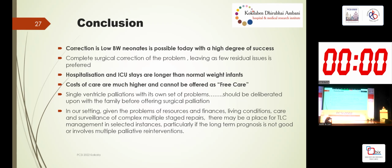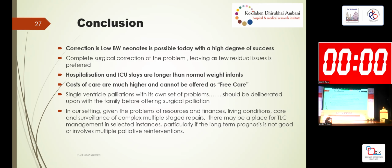So in conclusion, correction in low birth weight neonates is possible today with a pretty high degree of success. As I said earlier, complete surgical correction of the problem, leaving as few residual issues as possible. Hospitalization and ICU stays are longer in these babies. Cost of care is much higher, and this cannot truly be offered as free care.